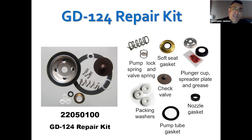Now, if you have the kit on the truck and you know how to use it, generally you can fix about anything that's caused that sprayer to go down within a matter of a few minutes. If it needs a new check valve, that's a 2-minute fix. If it needs a pump tube gasket or a nozzle gasket, or even a new plunger cup, the plunger cup at max takes about 10 minutes, okay? If you're getting into packing washers and things of that nature, you generally are not going to have to replace those in the field, or that longer valve spring, you're not going to put that one on in the field.